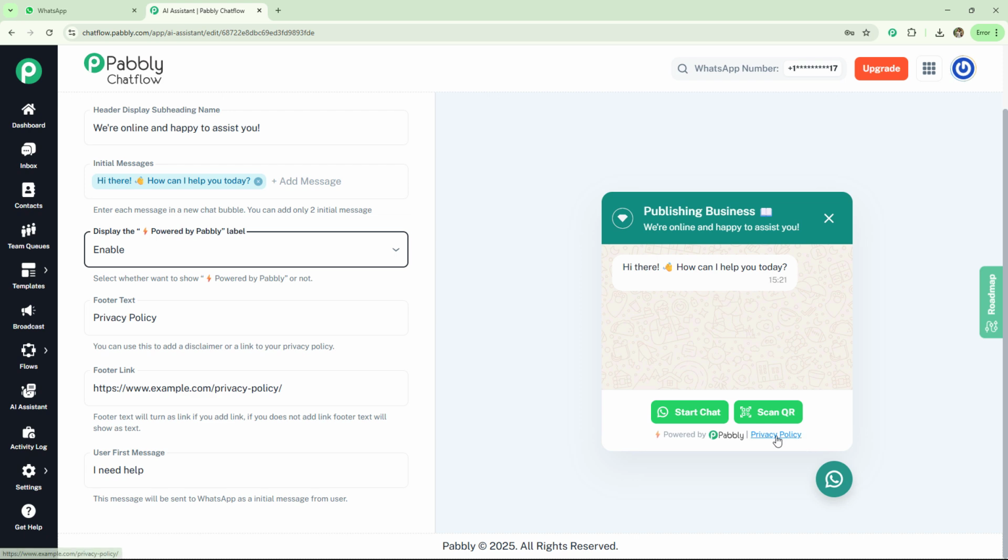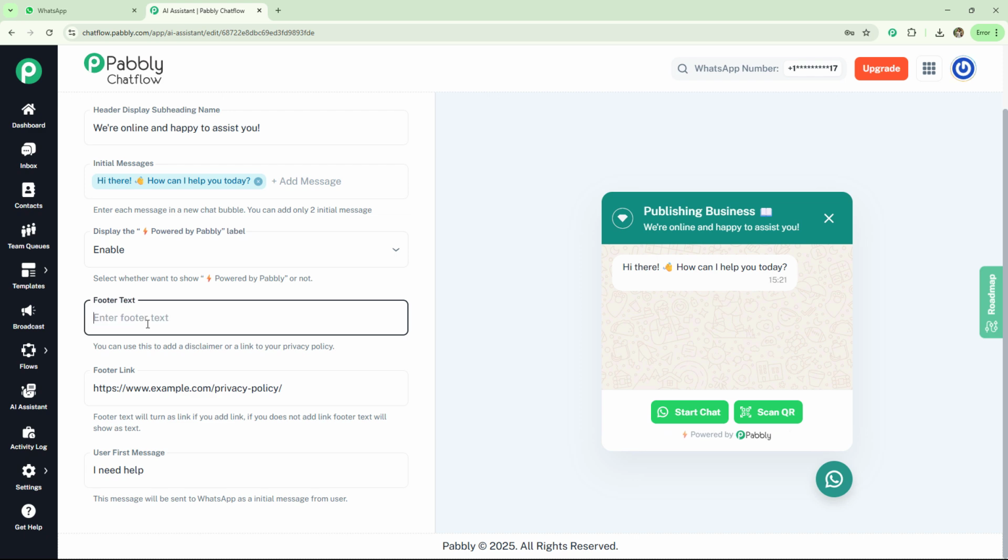Now moving forward to the footer text. Here as you can see, this blue text is for the privacy policy. As soon as a user or customer clicks on this, automatically they will be directed towards the link mentioned here in the footer link. So if you want to remove it, you can also simply remove it like this. Now automatically it will be removed, but I want to keep it the same, so I'll simply move forward.